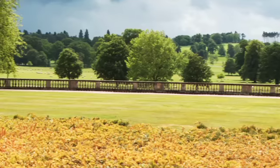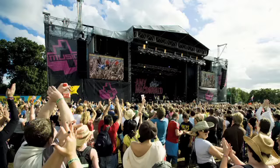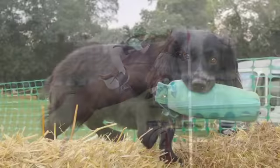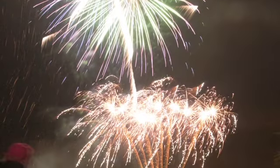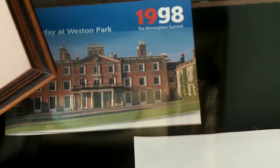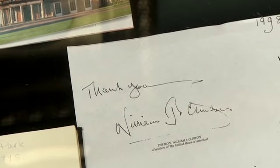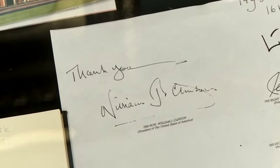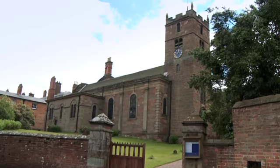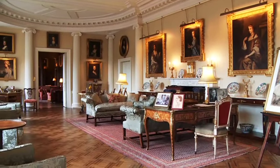Weston is host to some of the most exciting events in the region's calendar. Home to the V Festival, International Horse Trials, the Midland Game Fair, and annual bonfire and firework extravaganza, amongst many others. This beautiful stately home, which once played host to royalty, politicians and dignitaries, is now a stunning venue available for hire for many corporate events, weddings and private parties, creating a truly special country house party experience.